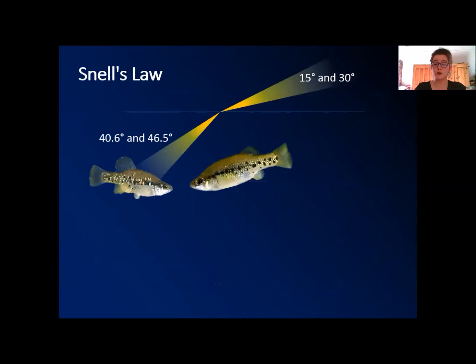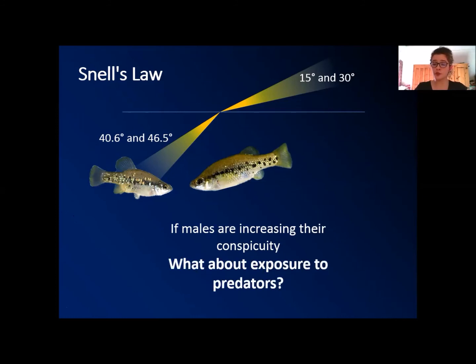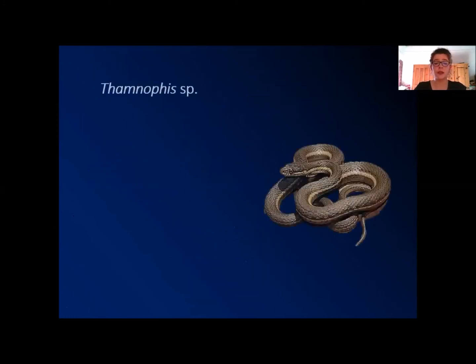According to Snell's law, when light falls on water at 15 and 30 degrees, it falls on the iridescent scales of the fish at 40.6 and 46.5 degrees. And if under these light conditions, males are increasing their conspicuity to be more attractive to the females, what about the exposure to predators? It has been reported that thamnophid snakes use visual cues that contrast with the background to locate their prey and to direct their attacks.